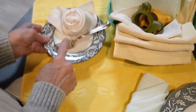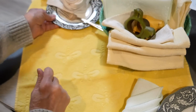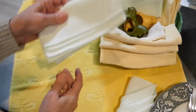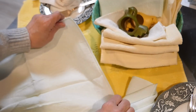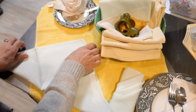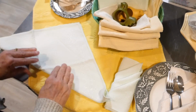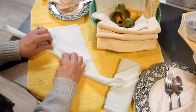And then the rose is really nice, especially with holiday napkins. If you have a red rose or something on the plate, and it's really easy, you're just going to fold it into a triangle. Roll it up.